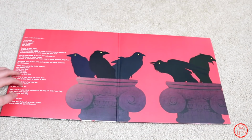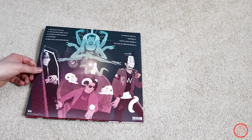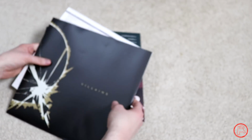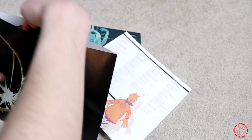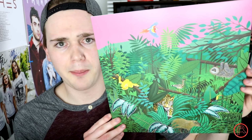This is a fantastic release that saw the band in a bit of a different direction, a little bit more like dance rock thanks to Mark Ronson's production, and I think the results were mostly great. It was one of my favorite albums of last year, and I am stoked to finally own a vinyl copy of it. Talk about a band that grew on me.